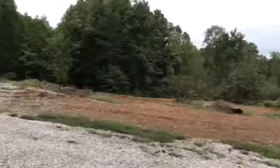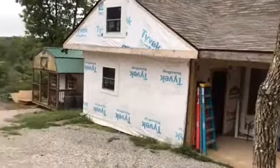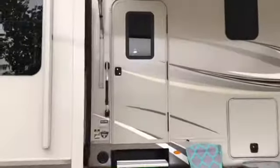Obviously lots going on here. We've been clearing some more land. We temporarily located a shed there. The house is still being built. But I'm going to go ahead and take you guys inside. Okay, so coming inside, here's the door.